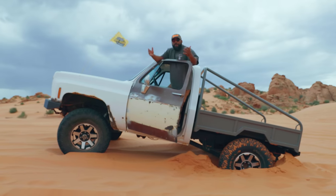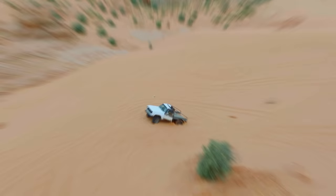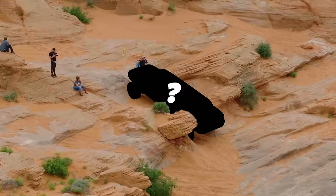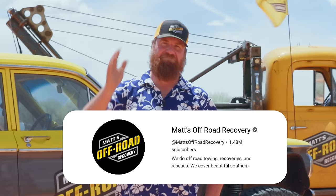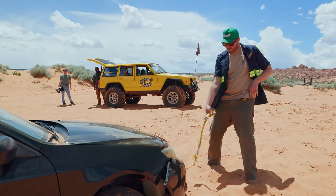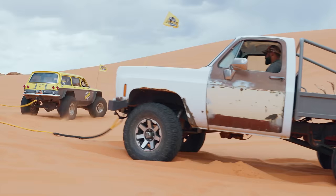What happens when you get stuck off-road in the middle of nowhere? This truck is completely stuck. So is this Subaru and this enormous mystery vehicle. These three vehicles are set up out here by our good friend Matt's Off-Road Recovery as a series of increasingly difficult challenges to see if we can rescue off-road vehicles as average Joes with no experience.